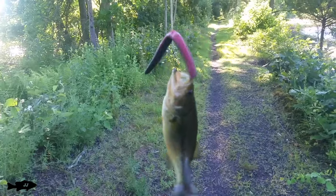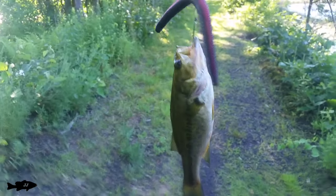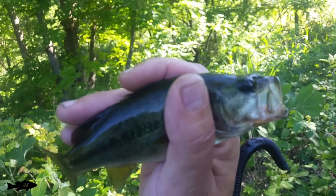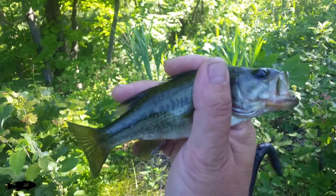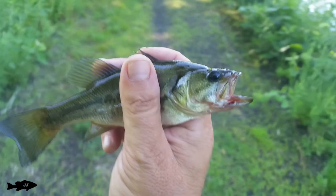All right, when I say dink, this is the king of dinks. Look at this thing. The worm is the same size as the fish, if not longer. The worm is bigger than the fish. 2 casts later, guys. Was he hungry or what? He'd be perfect for an aquarium. Look at this guy. Look at this little dink.